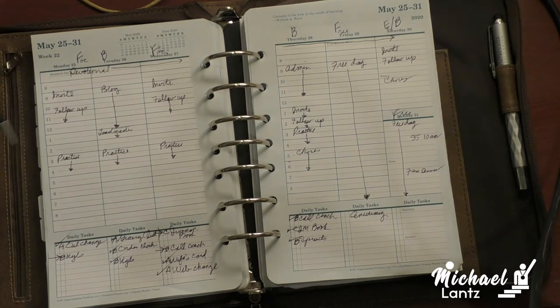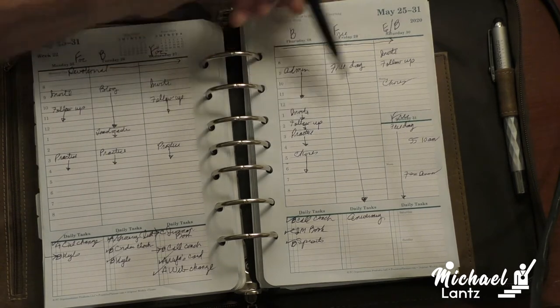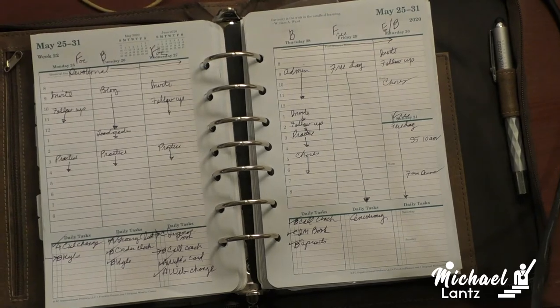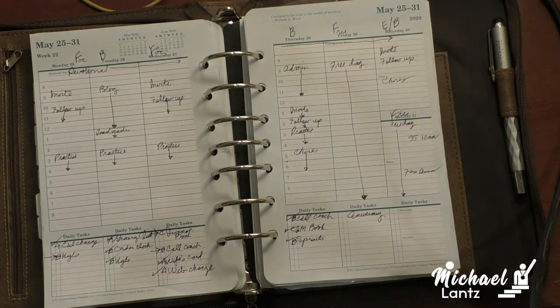The second thing I schedule is follow-up. In my business of network marketing, follow-up is key. Leaders that do really well and grow a team are constantly following up. Thus, I schedule my follow-ups, as you see right here, and generally they're right after an invitation period. And I'm following up with not only prospects, but customers and my team members.